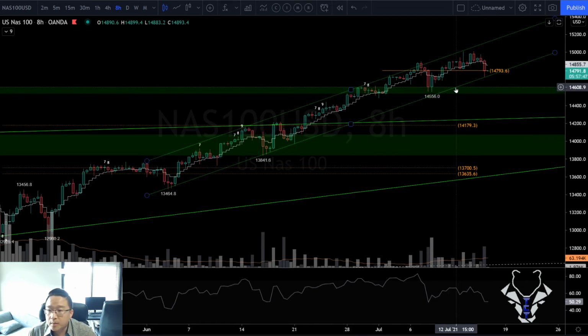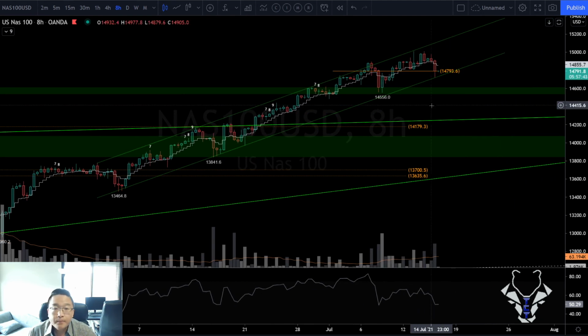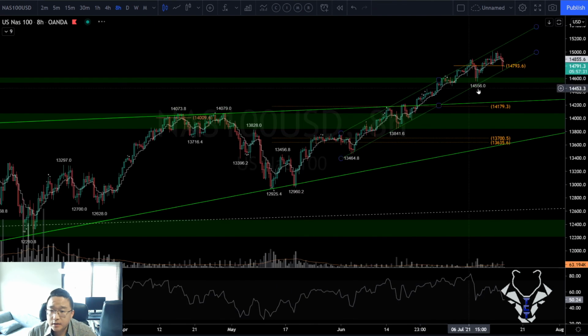Channel is to be the main watch for me personally. If this channel were to be lost, I would anticipate whether it's a sector rotation or from here just bearish action for NAS overall. I am anticipating a back test of this previous wedge.